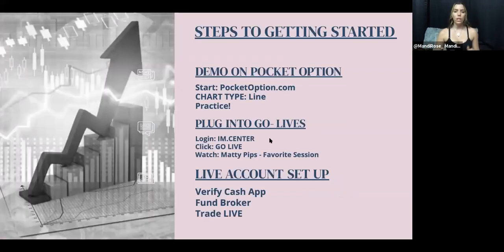So, steps to getting started. Number one, if you're brand new, you've never used HFX before, you want to get on your demo on Pocket Option. When you get to Pocket Option, you're going to change your chart from looking like candles to looking like lines. It's very simple. It takes one button. Once you push that button, it'll look exactly like the educator's screen, because for some people it doesn't look the same. You need to go to pocketoption.com and change the chart type from candles to line. Easy. And then you're going to practice.